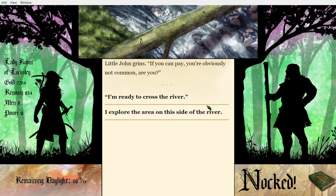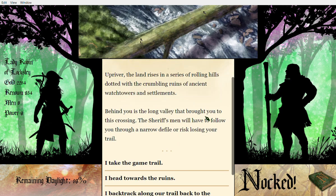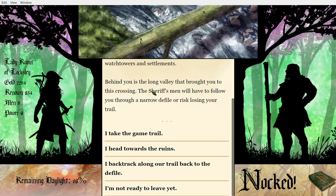Alright. Down river, a narrow game trail treads its way through thickets and boulders before disappearing from view. Upriver, the land rises in a series of rolling hills dotted with crumbling ruins of ancient watchtowers and settlements. Behind you is the long valley that brought you to this crossing. The sheriff's men will have to follow you through a narrow defile or risk losing the trail.